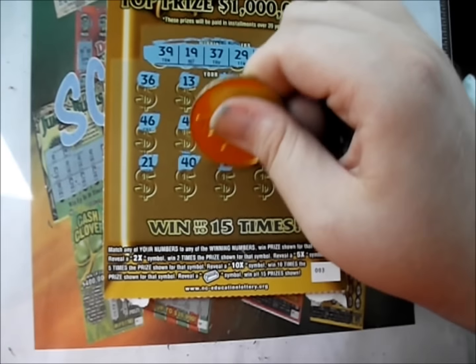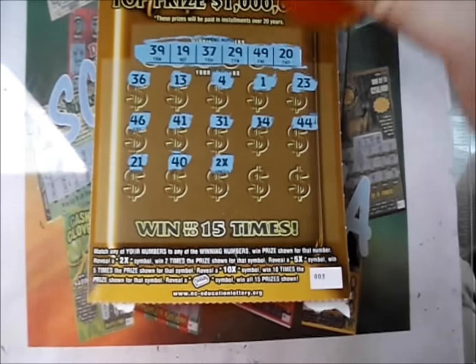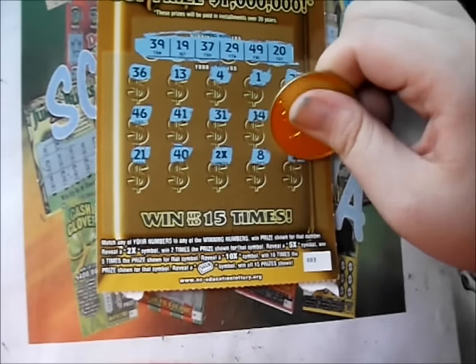There's a 40. Hey, look at that. There's a 2X symbol. All right. So we got something here. Now let's check to see if there's anything else with that. There's an 8 and a 26.